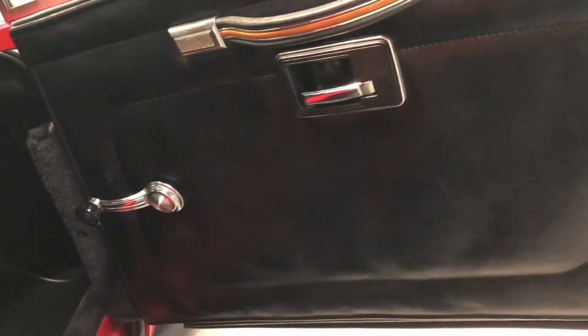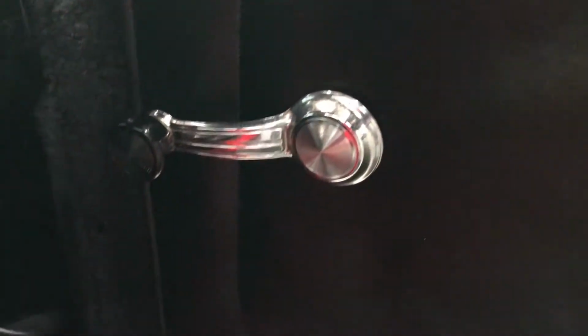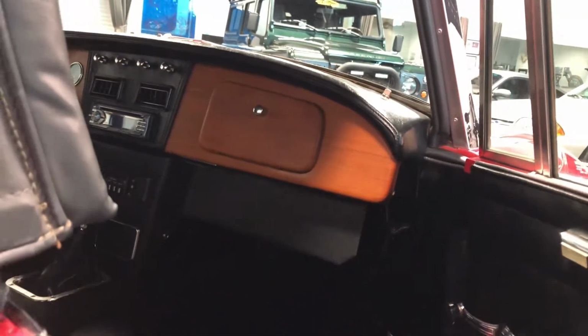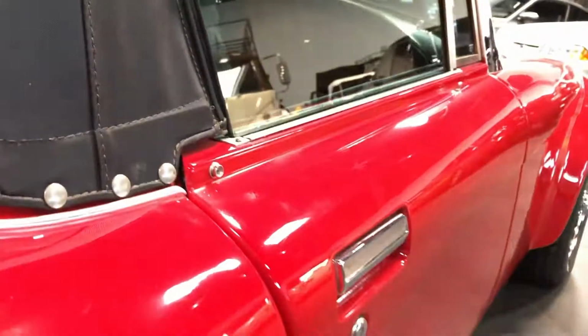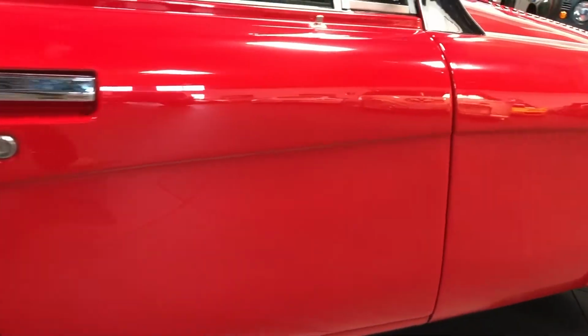Here's the inside of the passenger side door. Seems to be leather or a type of vinyl, and it's in very, very nice shape. All of these things are on there real good. Nothing seems to be loose. Closed all by itself, all nice and tight.